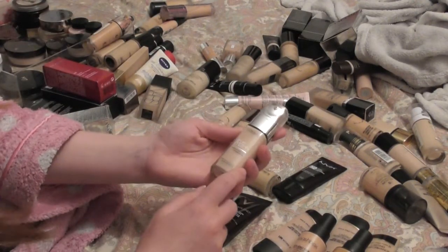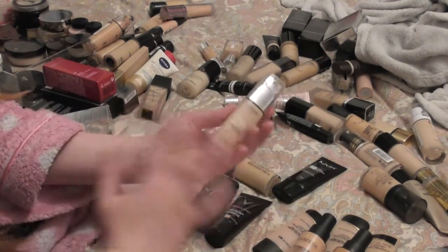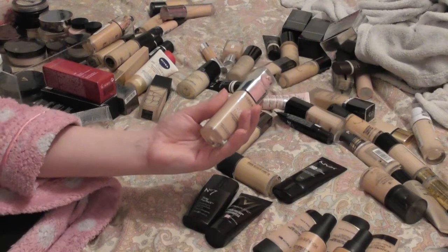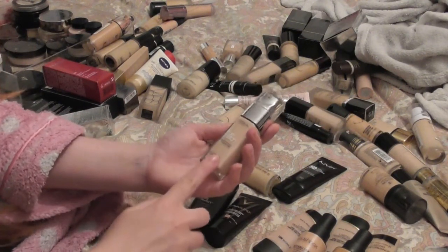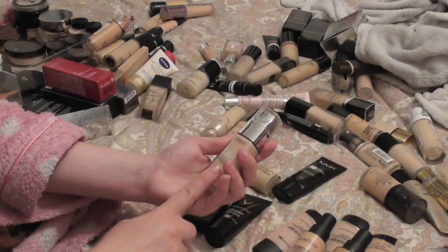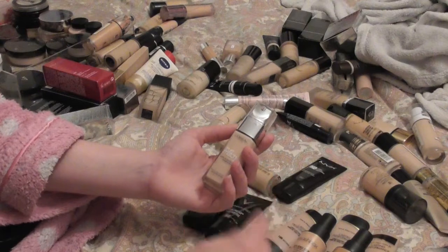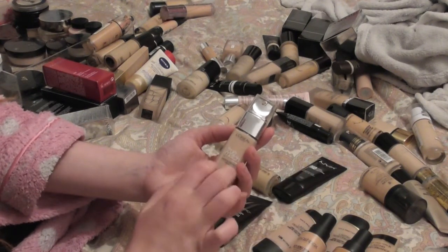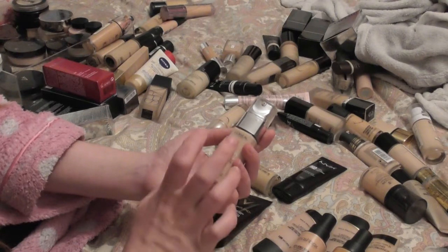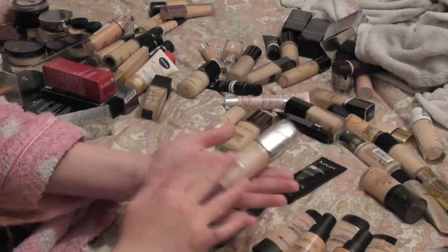Same with the True Match foundation from L'Oreal. I haven't used the full face of this in a while. I remember hating a previous version of it. Well, I remember loving it and then discovering I hate it. I think that might have been the bottle going bad, possibly. But I can't remember if I like this formulation of it. So I'm going to keep hold of it for a little while longer and see what I think of it.